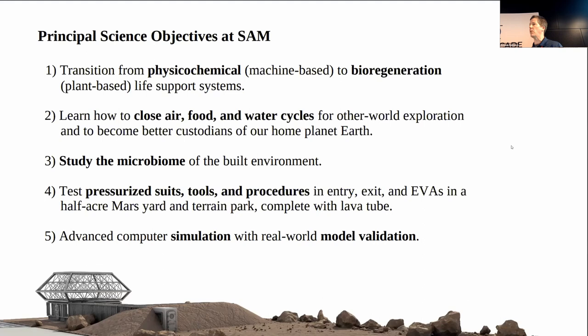As far as we know, we will be the first analog to transition from physiochemical, meaning machine-based, to bioregeneration or plant-based life support systems. So some of the crews will come in and there will be nothing growing in the hydroponics or our small soil beds. We have a fully functional zeolite-based CO2 scrubber today that we received from Paragon Space Development Corporation.